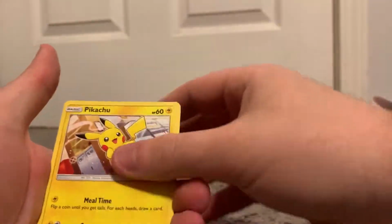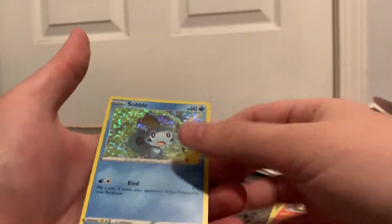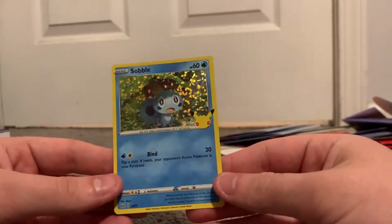Okay, we got a Pikachu. Chikorita, that one's really cool. I haven't seen that one. Chimchar and a Sabu holo. Wow, nice. So no duplicates so far. We're on a roll. Nice, nice, nice. I'm very happy. Very happy with what we're getting.